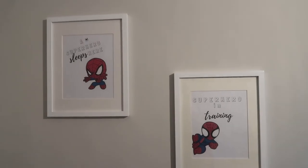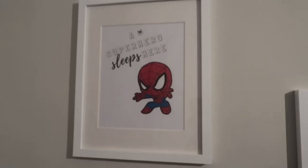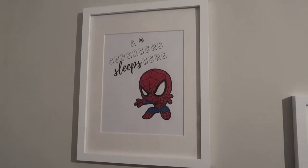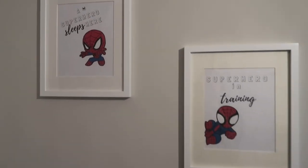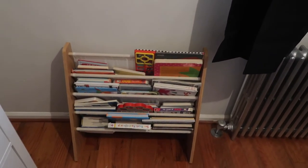And then along this wall, I actually made these on Canva. I got the inspiration off of Pinterest, and I just printed them out, and I got the picture frames from Target. So those are those. And then his bookshelf, I think I got from either Target or Amazon. He's had this for over a year and a half.